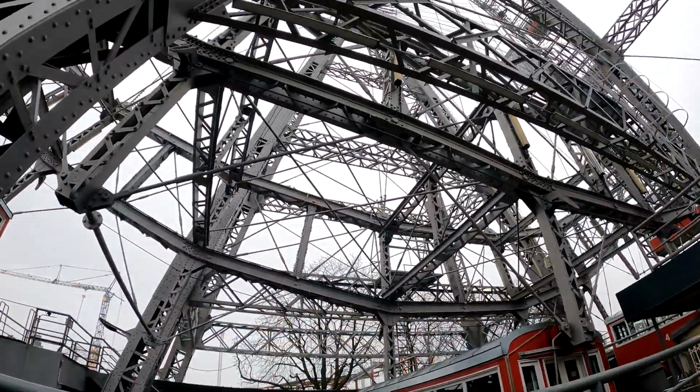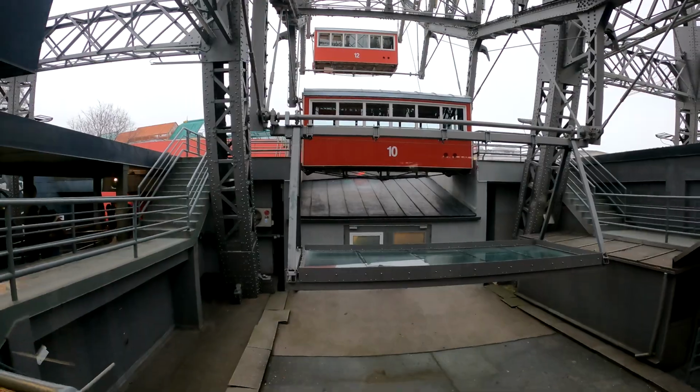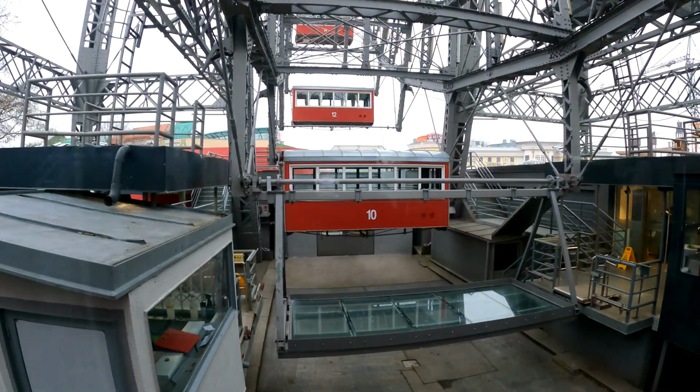It's like a train carriage. That is so cool. Why do you have like dinner? Right, here we go. We're on the big wheel. Yeah, it's quite nice in here. I imagine it's not going to be nice when we get to the top though. For me anyway. Oh wow.